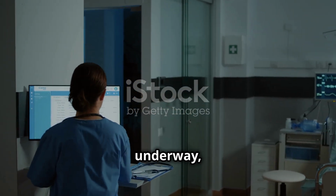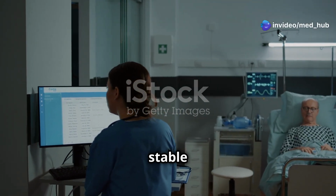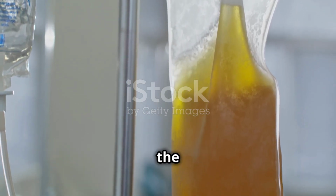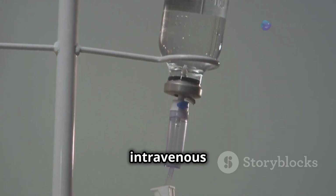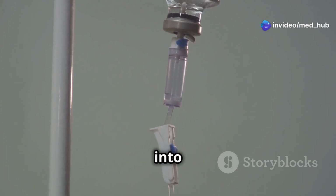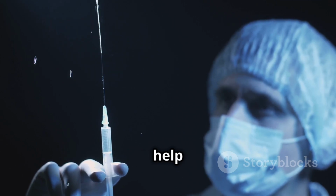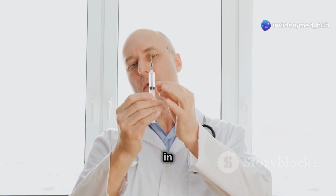With decontamination underway, the focus shifts to providing supportive care to keep the patient stable and manage any symptoms they're experiencing. One of the most important aspects of supportive care is maintaining the patient's hydration and electrolyte balance. This is typically done through intravenous fluids, which deliver fluids and essential electrolytes directly into the bloodstream. Depending on the specific poison involved, there might be specific antidotes available that can help reverse its effects. Antidotes work by counteracting the poison's actions in the body.